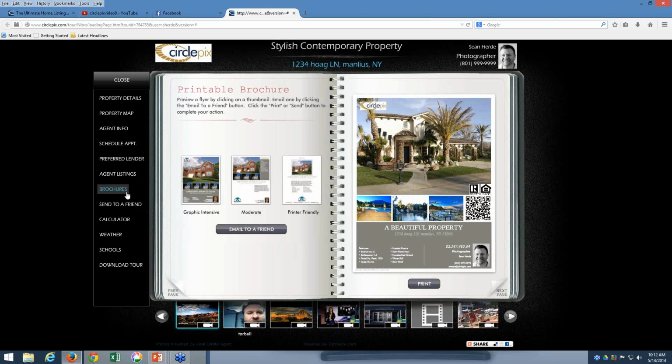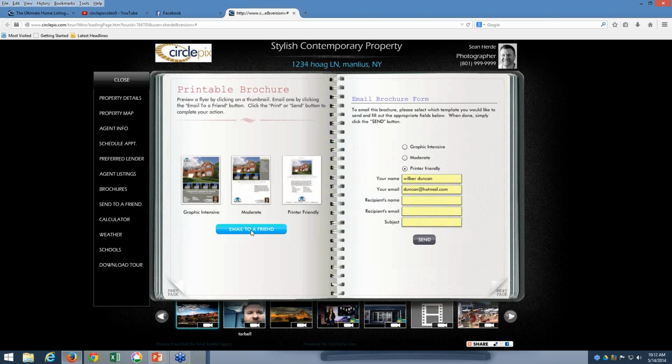Brochures is part of your tour. People can print a brochure. If they would like to send your tour to a friend, right, we share so much information in our country. If I want to email this tour to a friend, you're going to get 2 leads off of this send from Wilbur, because he's going to share it with his friends and family, because we do that. That's what we want people to see, what we're working on.